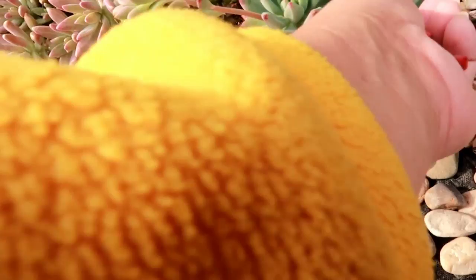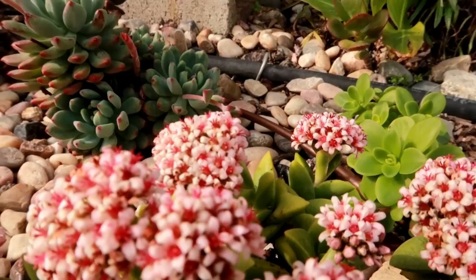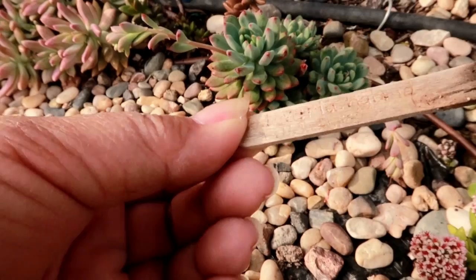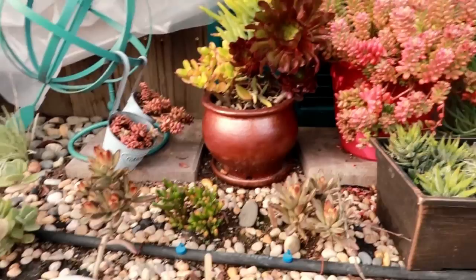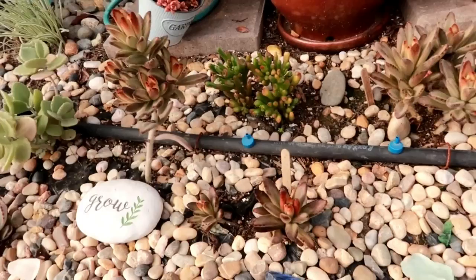This is, I forget which one that is. Sedeveria hybrid. Goodness, I don't know. Forget that one. And these guys right here, the fuzzy section right here is really starting to come alive and starting to propagate a lot. Look at this one.